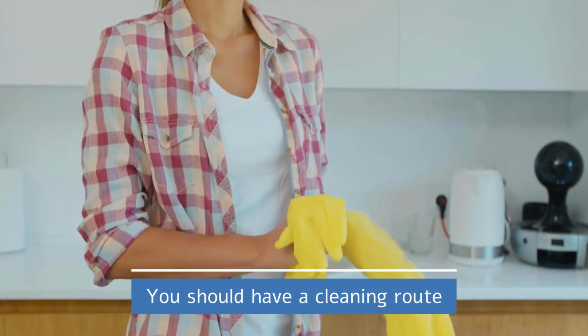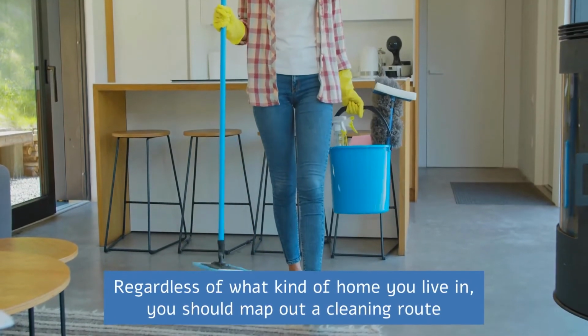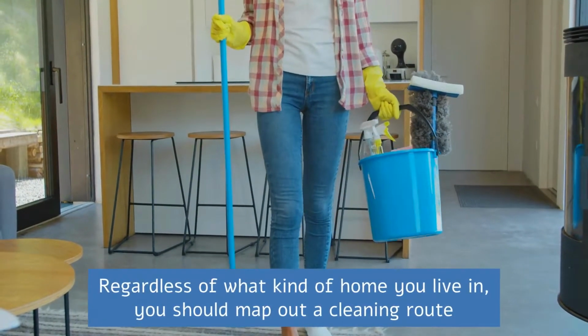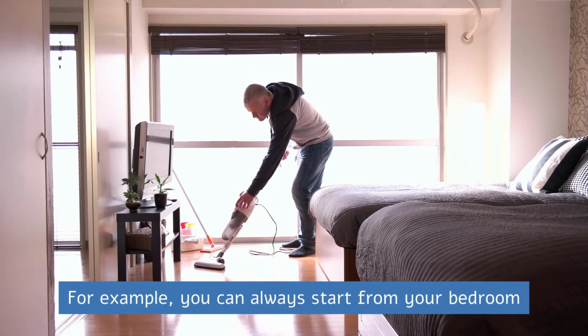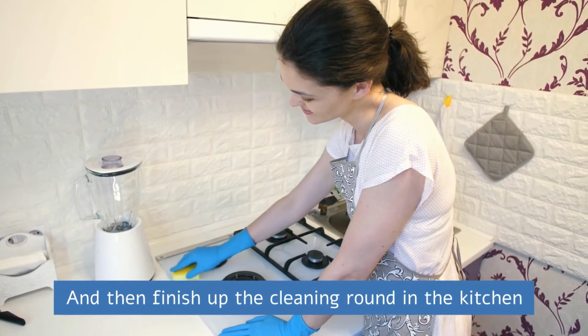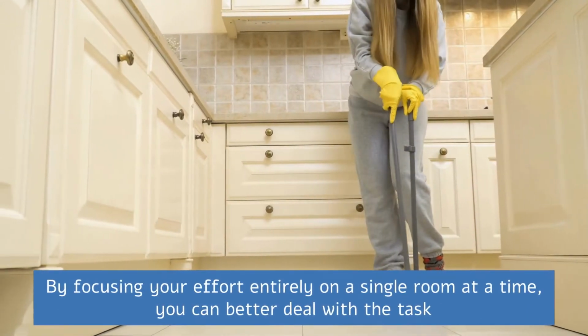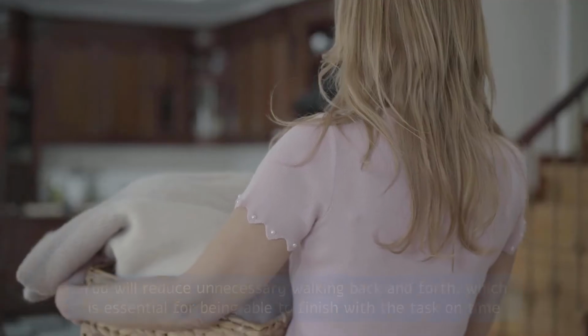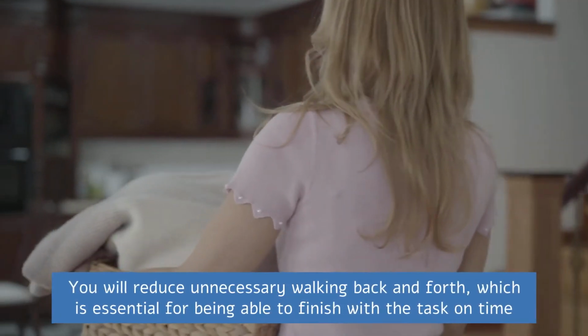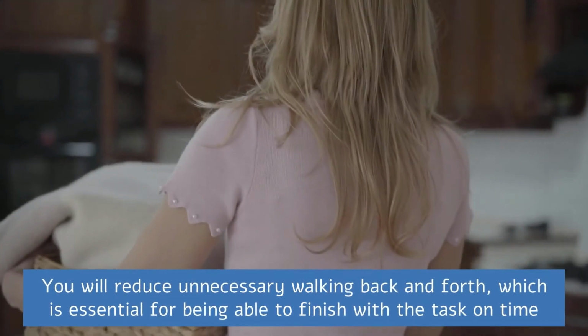You should have a cleaning route. Regardless of what kind of home you live in, you should map out a cleaning route. For example, you can always start from your bedroom and then finish up the cleaning rounds in the kitchen. By focusing your effort entirely on a single room at a time, you can better deal with the task. You will reduce unnecessary walking back and forth, which is essential for being able to finish the task on time.